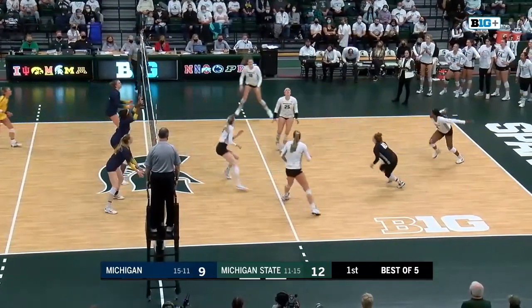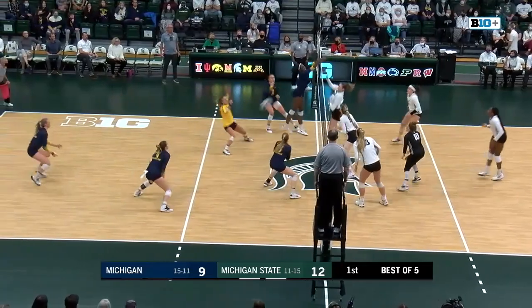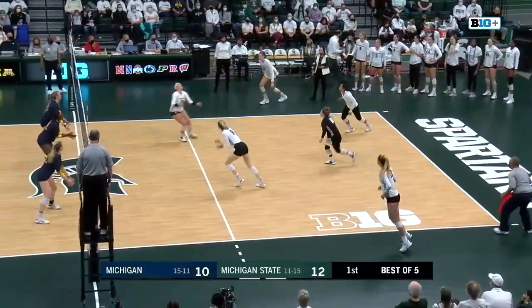From the back line, good dig there by Gibbs. From the back line, Cabin Gailey. Grant will stuff it up. One-timer, and the one-timer goes through. That's a crazy number to think about.